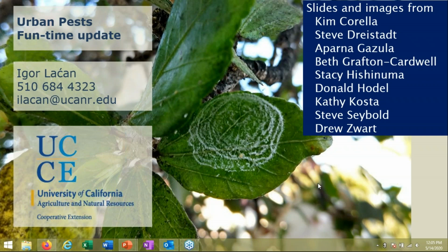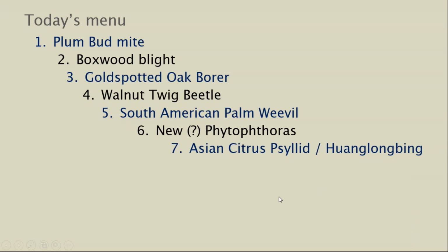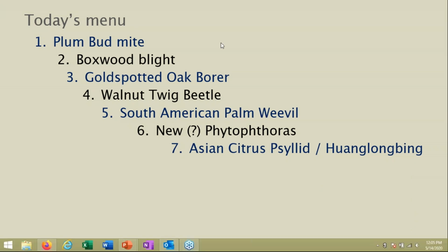So here's what we have on the menu today. We have 7 pests, so we'll run through this fairly quickly. Plum Bud Mite, Boxwood Blight, a couple of beetles, 3 of them. We'll review some of the new and some of the old Phytophthora, and then we'll just briefly touch on the Asian citrus Psyllid, which is now a problem pretty much across California. I am limited in my understanding, well, I'm very limited, but in this specific case, I'm talking about California problems. So some other places will be different. So let's get started.